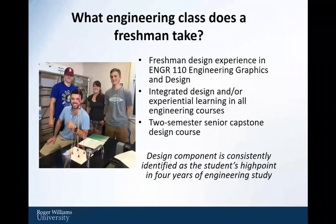But it doesn't stop there. In every class that we have, we do some kind of experiential learning. We have projects. You'll do design work. You'll maybe work on computer simulations. And it all leads up to a 2-semester senior capstone design course. That's where you take all of the materials that you've learned and apply them to a real-life project. We do a lot of design and hands-on work in our program.